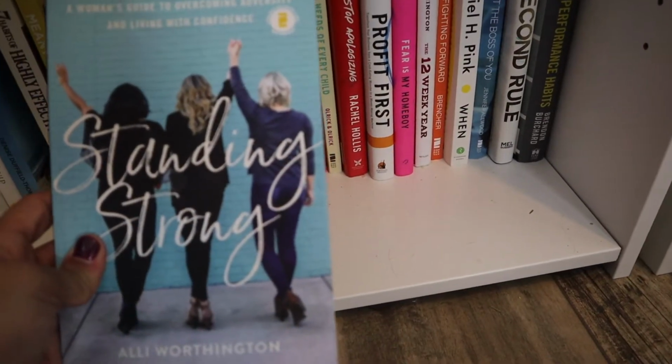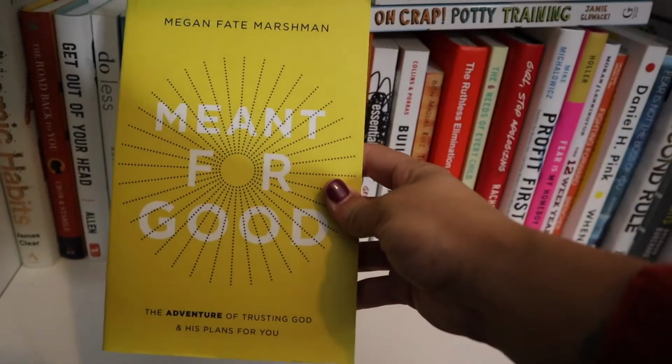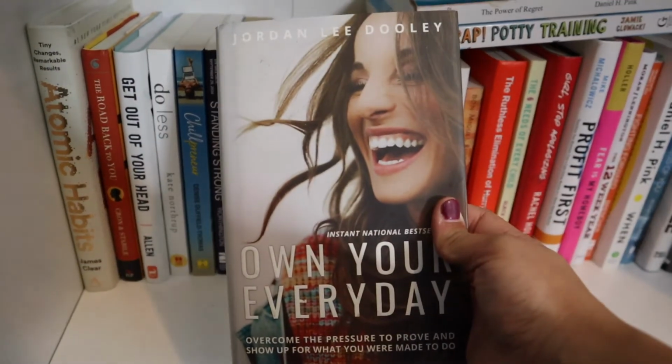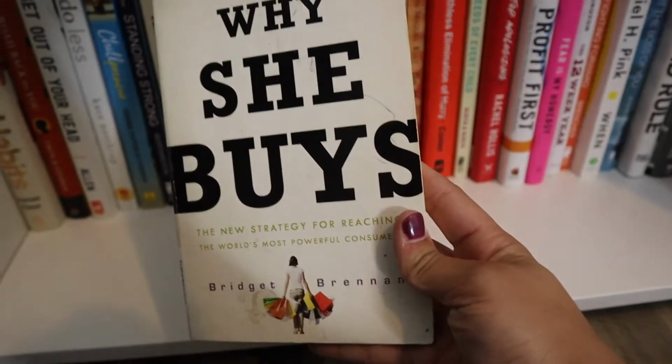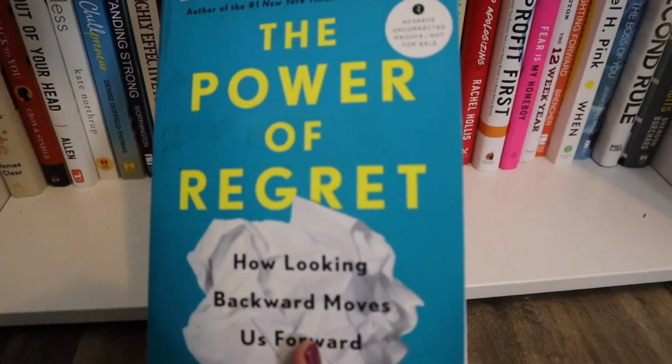Standing Strong by Allie Worthington. The 7 Habits of Highly Effective People by Stephen R. Covey. Bent for Good by Megan Fate Marshman. Willpower Doesn't Work by Benjamin Hardy. Own Your Everyday by Jordan Lee Dooley. You Are a Badass at Making Money by Jen Sincero. Why She Buys by Bridget Brennan. The Power of Regret by Daniel Pink. This is the first ARC that I got.